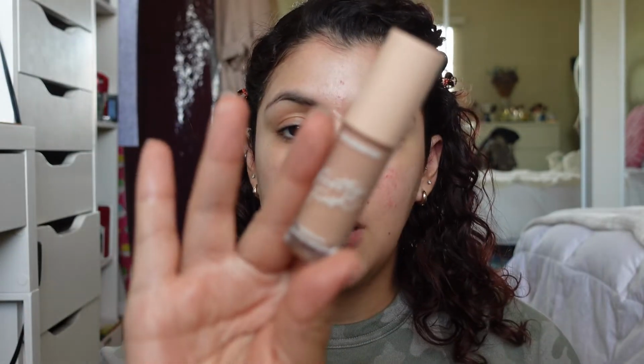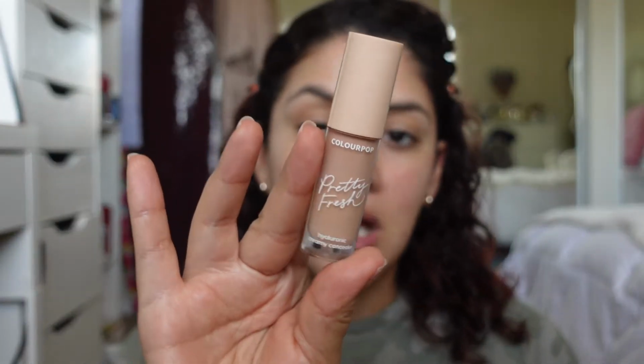And for the concealers, honestly, I have quite a few different ones that I could recommend from the drugstore or just in general. I pulled 4 different ones because I feel like these are the most affordable, but also the best ones that I've tried in my collection. So the first one I have is the Colourpop Pretty Fresh Concealer. Now I have this one in a shade that's a little bit too deep for me, so I haven't been using it as much.